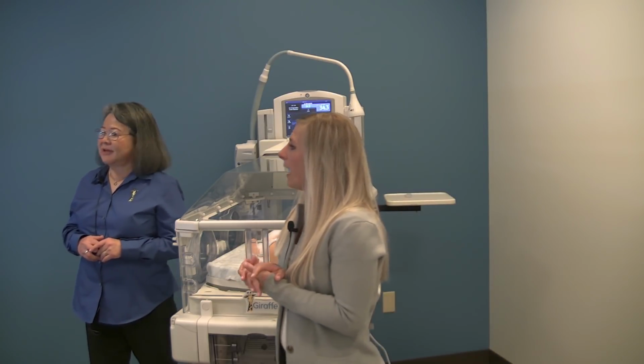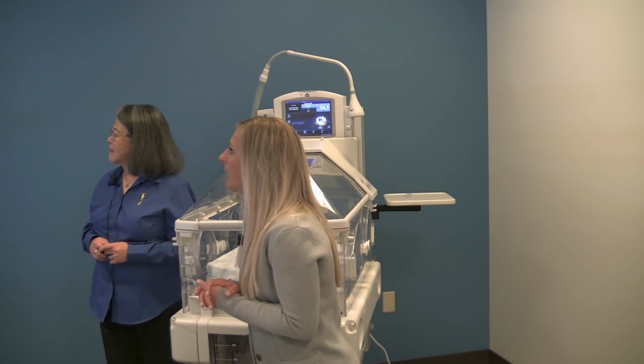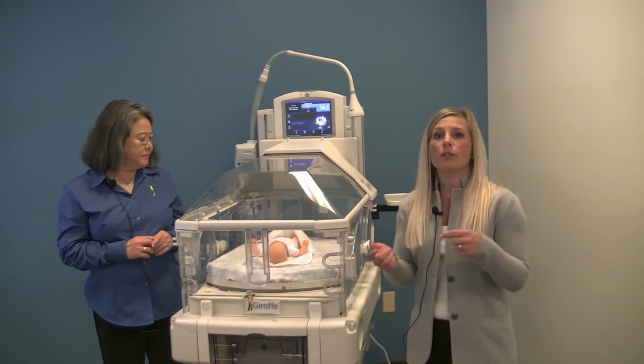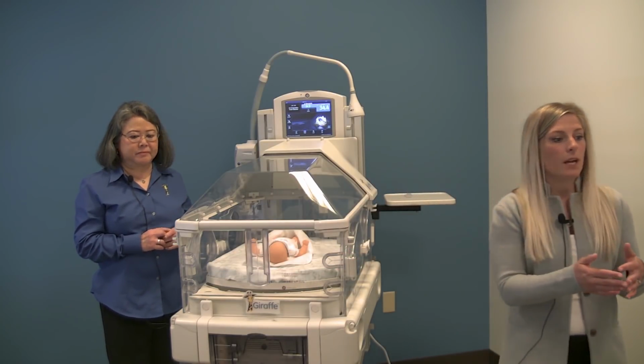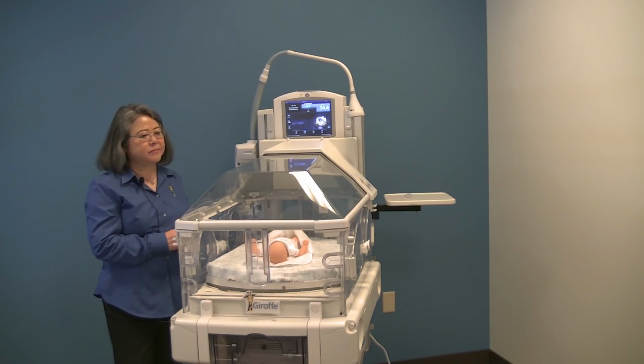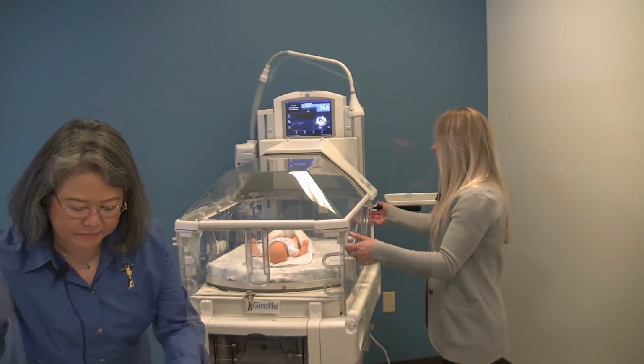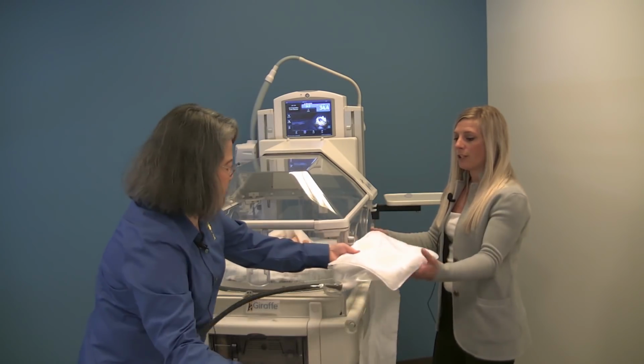All right, so we've got one. Can you show how to position the pad if the head is at the north end? That goes back to when Tracy was at the warmer, the discussion of the head and then tucking in between the mattress and the scale. Yes, we can absolutely do it.